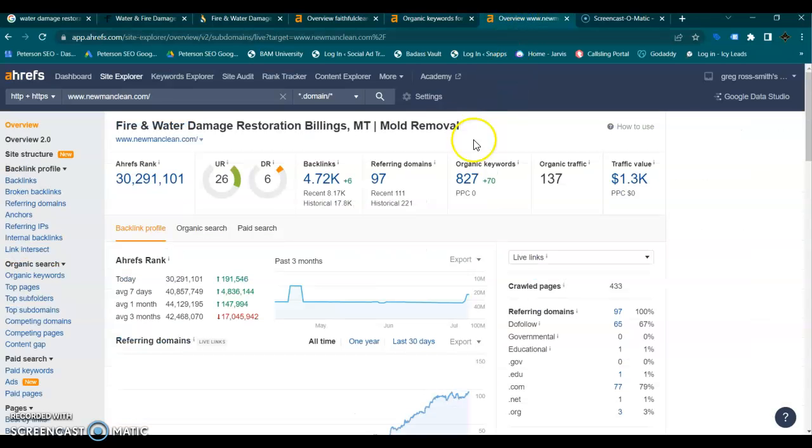If we look at your competitor, they have a poor rating of a 6 with over 4,000 backlinks, which just goes to show you that not all are created equal. While you do need more than your competitors, you need better quality than your competitors. But because only 65 of these are do follows, you only have to beat their 65 links in quantity as well as quality. But they've been indexed for over 800 keywords, and they're getting 137 people to their website that are local versus your national. So it is going to be really important to work on those strategies.